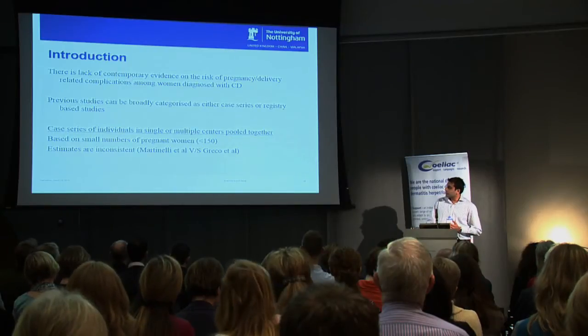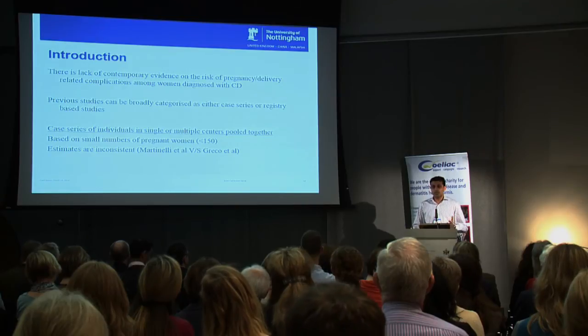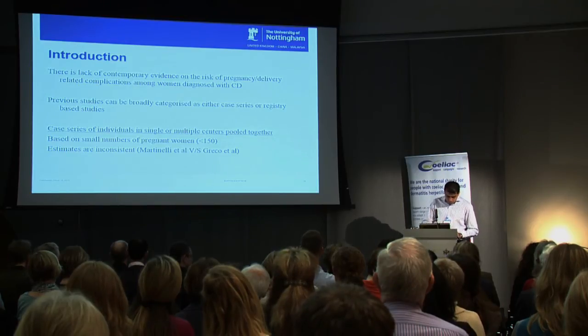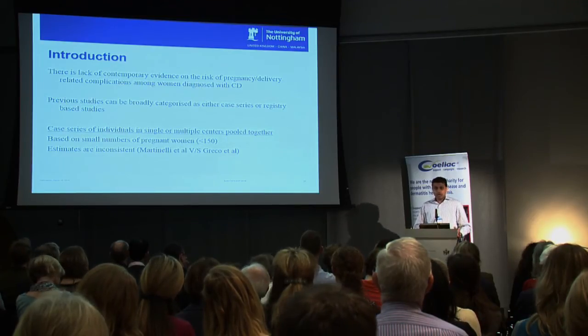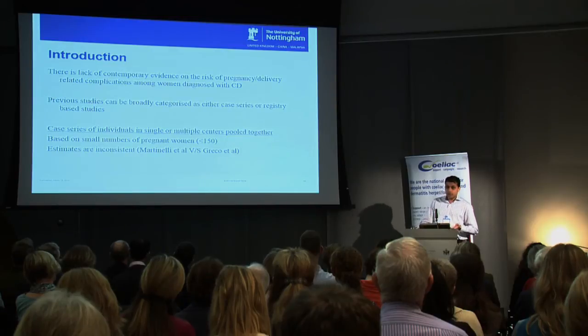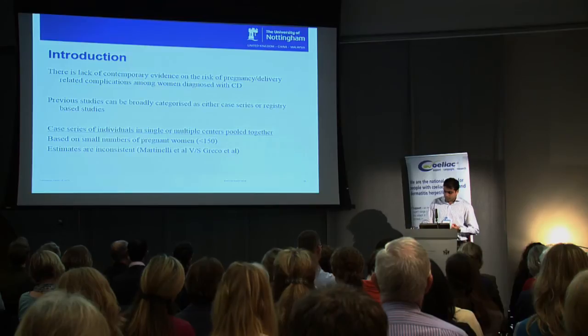And this gives them a really small number of events, less than 150 cases, which gives estimates which are inconsistent. For instance, a study by Martinelli reported that the 12 pregnant women they found to have undiagnosed celiac disease were more likely to have babies with low birth weight compared to those with negative serology. However, a similar study based on 52 cases from multiple centers found that there was no excess risk of low birth weight in offspring. Then there are registry-based studies from Sweden and Denmark, and they use large registry databases.